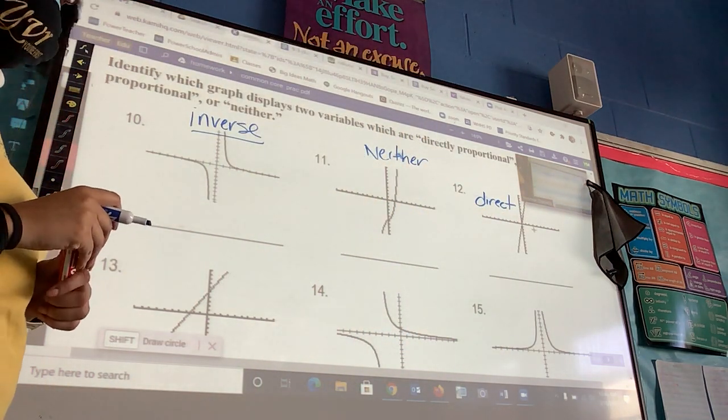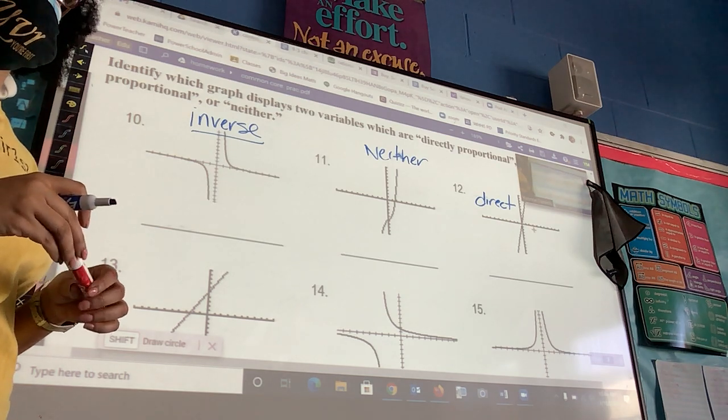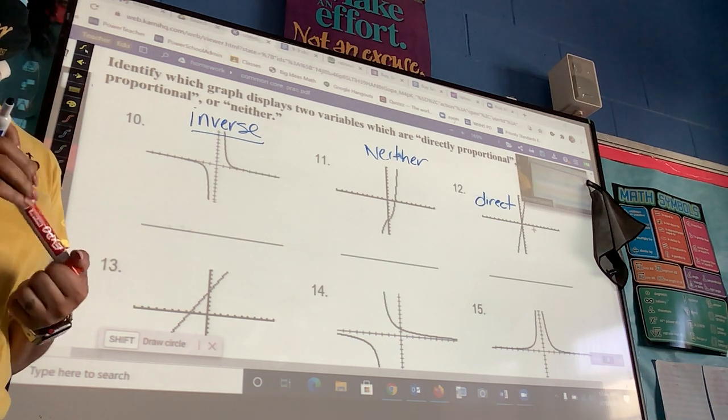Yes? You have to write this with the graph and make it. Say it one more time. You want us to make the graph and write it on the right? No, I just want you to understand it. The packet's on your computer already. I just want you to understand it right now.